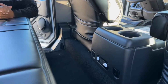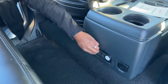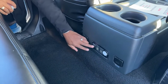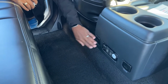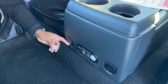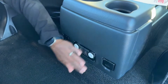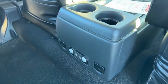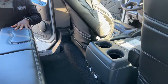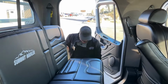On the Summit Haulers, we do have an inverter on here. Again, we got some clips here that kind of protect the 110. That's a safety feature. You do have a 3-pin plug here, so you got 2 of them. You got 4 USB plugs, and of course 12 volts here. Cup holders, you got about 4 of them, 5, 3 up front, 2 in the back for your passengers. The cab is air ride, and of course the front seats are air ride as well.